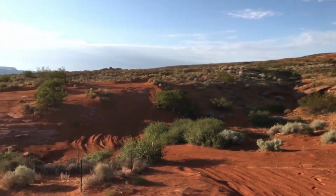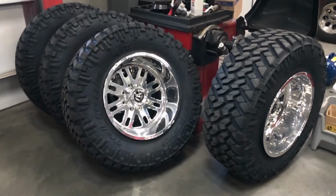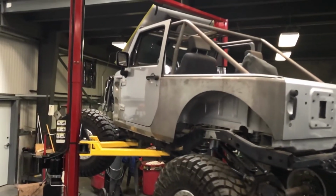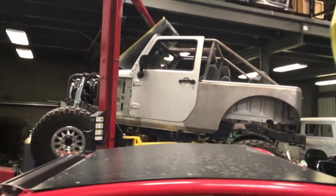Tire repairs. It's not if you're going to have a tire failure, it's when you're going to have a tire failure. Because it's the only thing between your vehicle and the road, it's important to have the tools to get you back on the road. So when you get a flat tire, it depends on the size of the hole or what caused the tire failure. First and foremost, usually it's a stick or a cut in the tire.